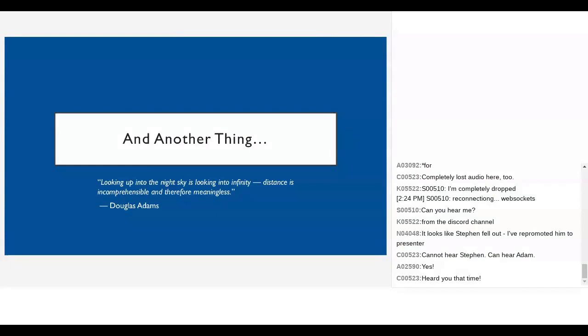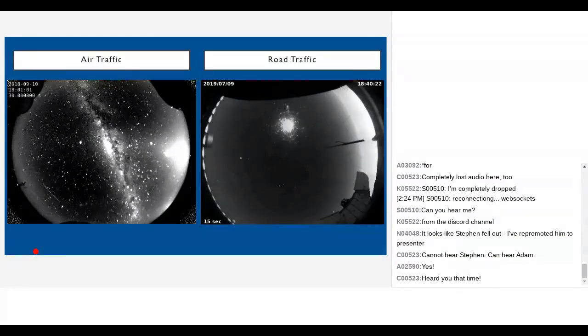Okay, that brings us very near to the end of our presentation. A couple of things to share with you though. When you are doing a project like this, you go through a lot of pictures of the sky. So I thought I would highlight some of the more interesting ones. It's not something you get to see every day.